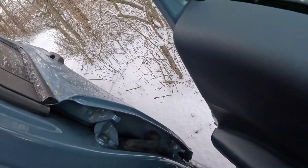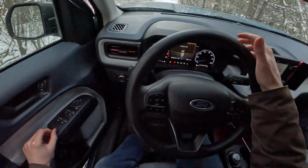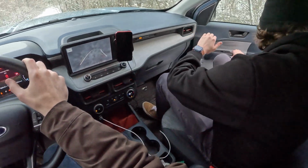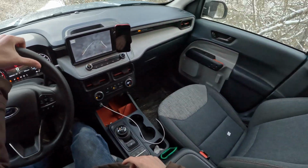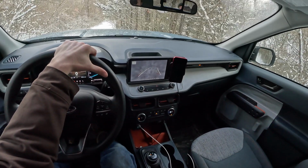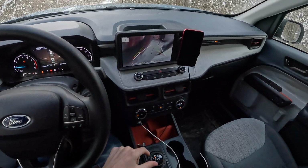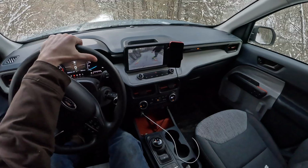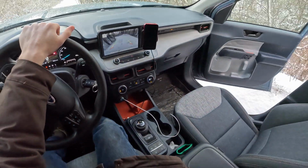Why don't you just get out and brush off the reverse camera? Because I actually can't get out. Would you like me to get out and brush off? No, there's no room. Yeah, there is. On your side is there room? Yeah. Okay. I shall assist you. Thank you. This is why you always off-road in pairs, folks. That's the lock. Oh, it's probably here. Hey, look at that. Thank you, Chris. Can you see now? Yes, thank you, sir. You're welcome.